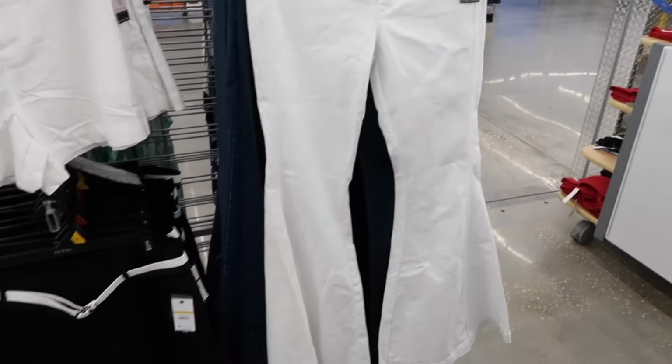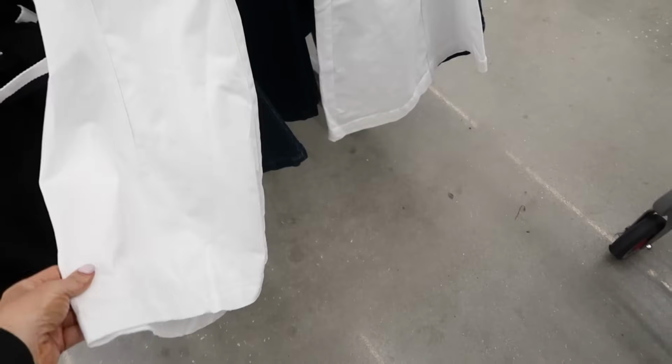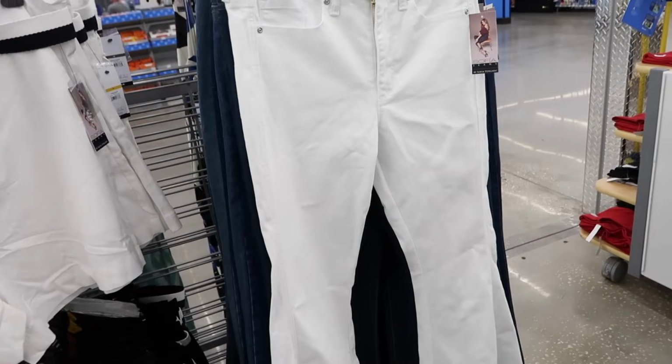Most requested, most asked about jeans, they brought them back. They're from Sofia Vergara. They're high rise fitted, and then they have this super oversized bell flare at the bottom, the seam through the back. These are nice and thin, and they have them online in the light blue color, and they're $26. They also have them in the white. But these are so good. Do not wait. They do not restock them until next year.